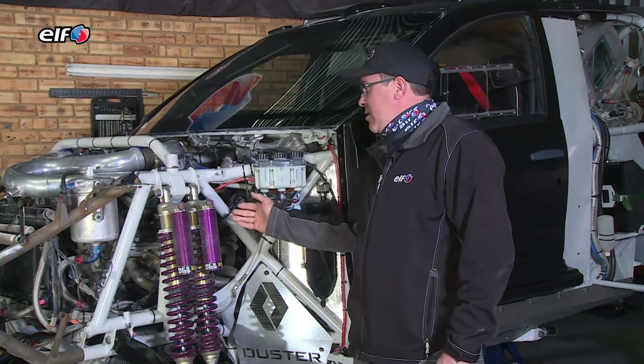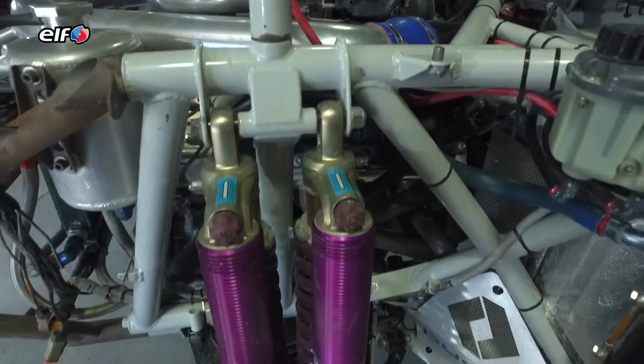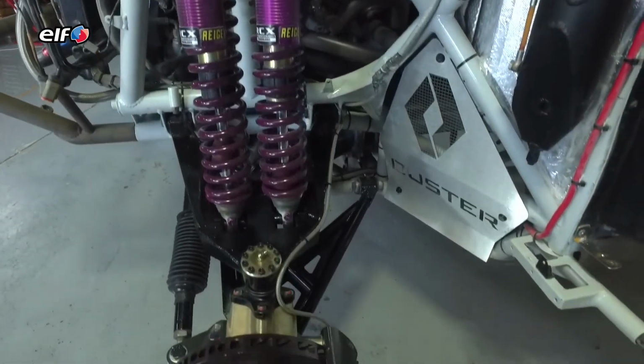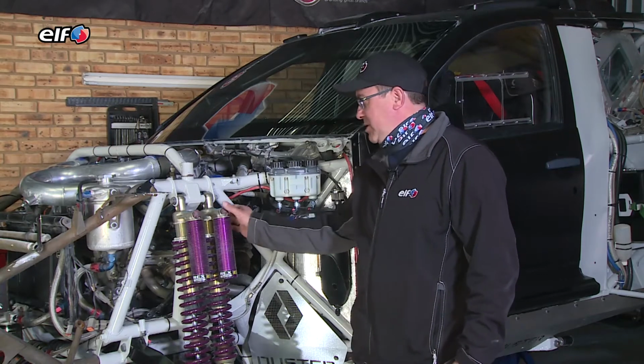And basically, what else can you do on these dampers? You can get different spring rates to suit the driver to make the car a little bit harder or softer. You can also adjust your ride height on it to make the car lower or higher. And that's just short and sweet on the dampers.